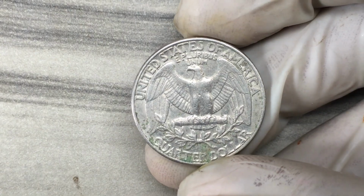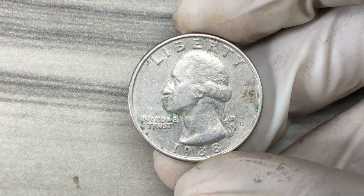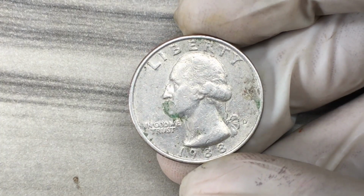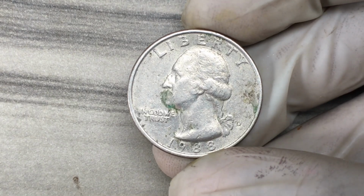Part 3: How to Check If Your Coin Is Valuable. All right, so here's the part you're probably waiting for. How do you know if you've got the lucky one? Check the mint mark. Look just below the date, 1988. If you see a D, you've got a Denver Mint coin.